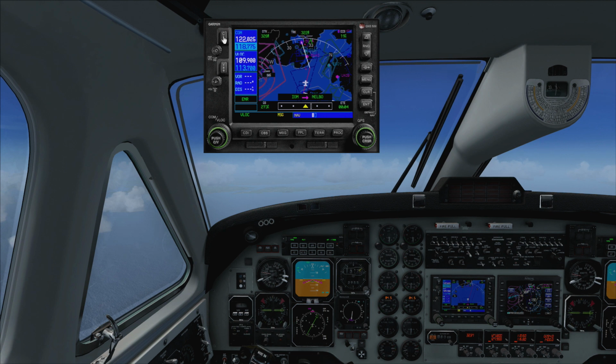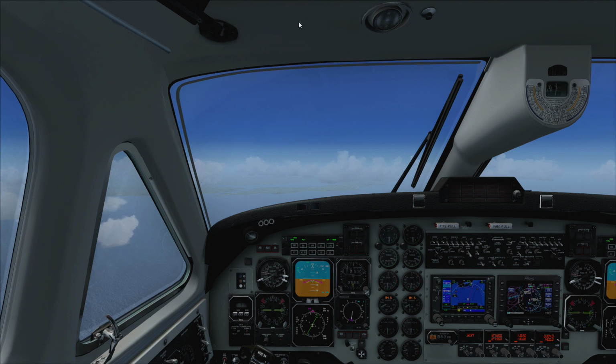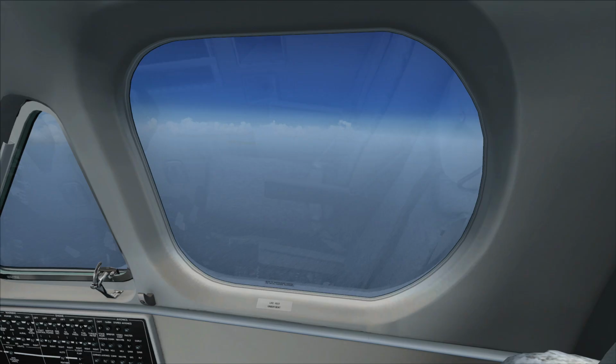EGAA Airport information Papa, 1220 Zulu weather, wind 253 at 15, visibility 10, sky condition few clouds at 2,700, 3,900 scattered, temperature 16, dew point 12, QNH 0999. Advise on initial contact you have information Papa. Easy 717, descend altitude 4,000.